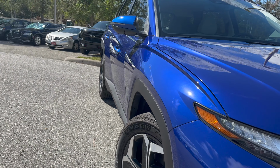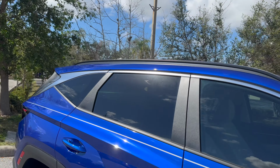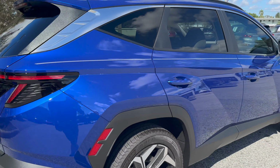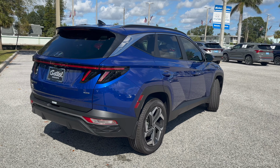Gives this car some muscle on the side over here. It's beautiful 19-inch alloy wheels, which are matched perfectly with this hockey stick trim that goes all the way to the back of the vehicle here as well. Overall, side profile, front profile, and the rear profile of this vehicle looks really, really good.